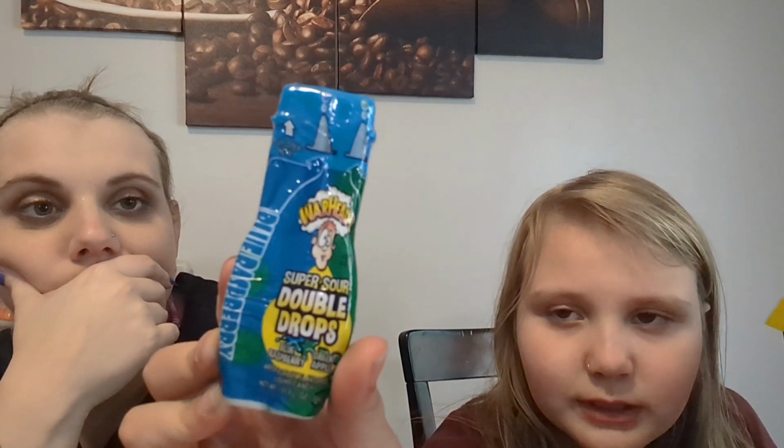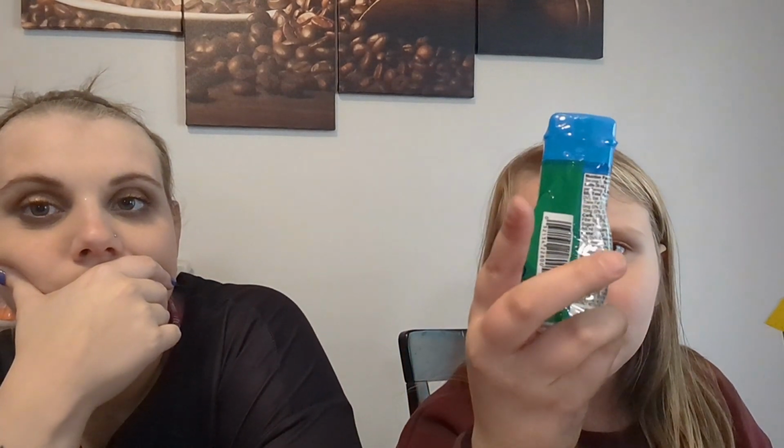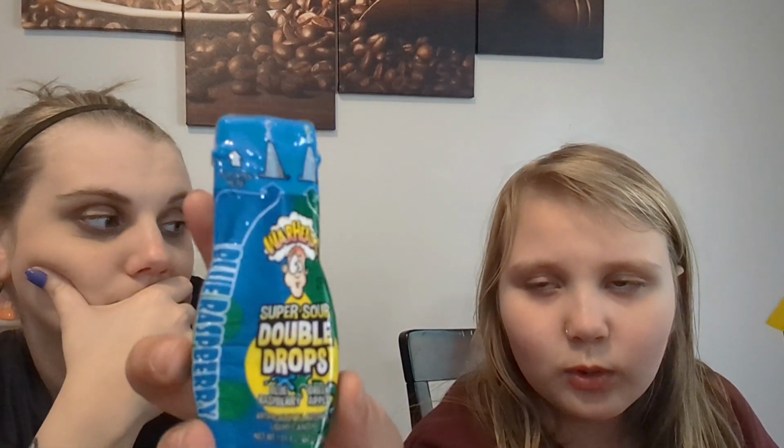So I got these Warhead drops, and it is green apple and blue raspberry. There's one side that's blue raspberry and one side that's green apple. And it's good. Yeah, you can try that because I don't know what it's called.